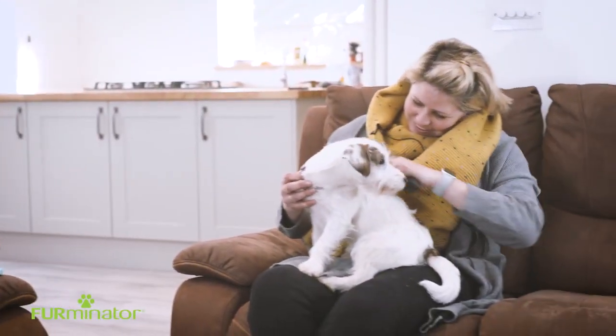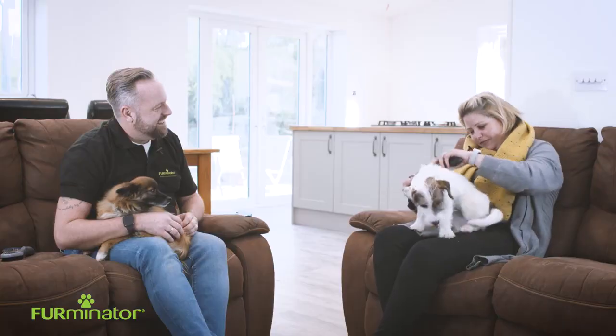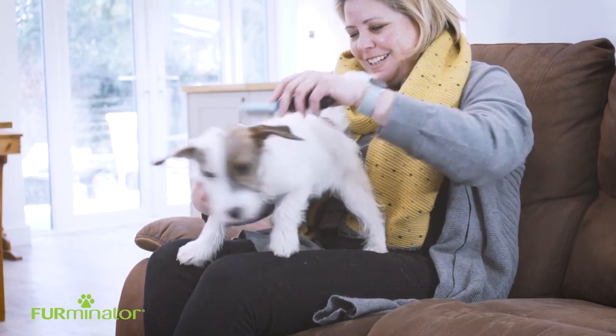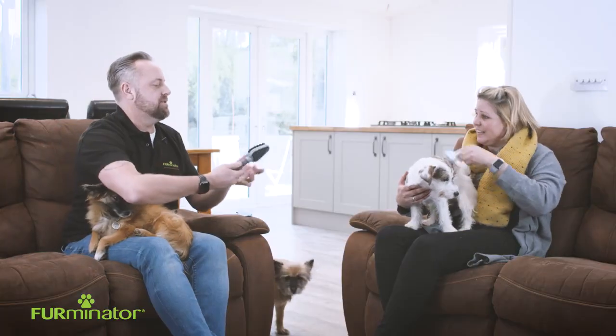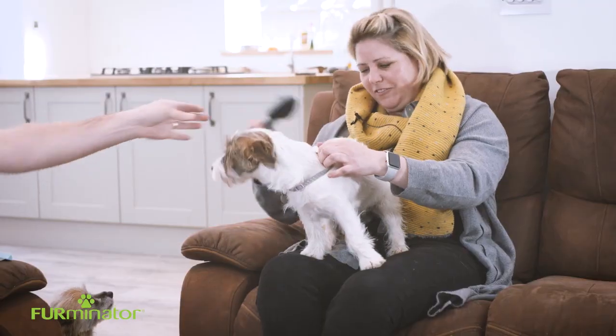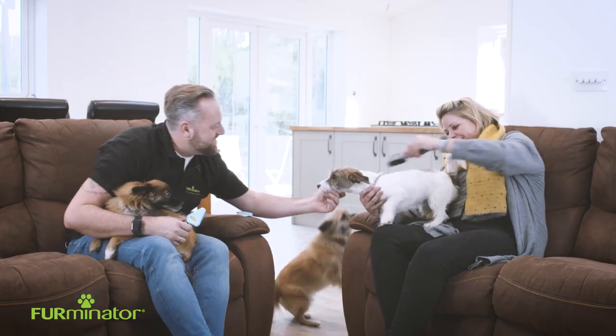Here you go. What do you think, Merida? That nice. Oh, it gets the mud off too. Doesn't feel too much, does it? Obviously, she's a bit wriggly. She's like, oh my God, what are you doing to me? But you could also use the dual grooming brush. Try that on this side because it's just a bit fuzzy. Stay still. Oh, you're so cute.